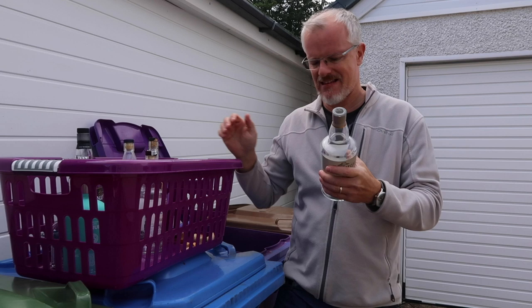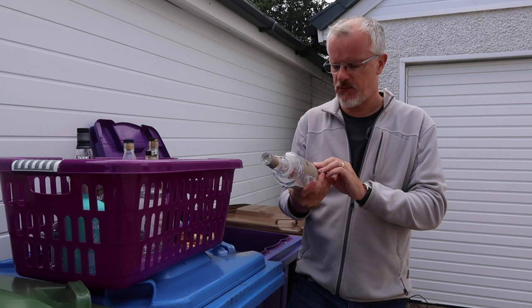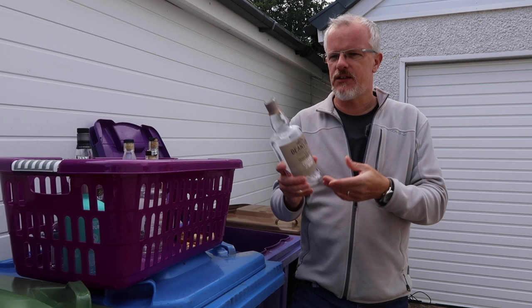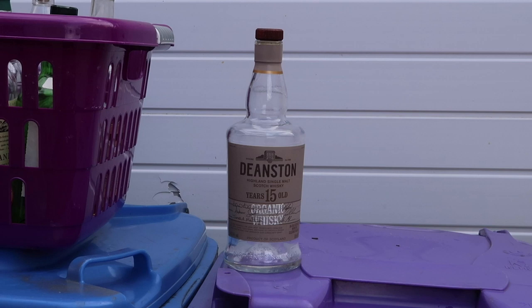Another 15-year-old, completely different thing. This is almost at the other end of the spectrum. This is Deanston's 15-year-old. Still very, very good, served at 46.3% as well, which I always applaud these guys for. This is their organic product. Now, that's fantastic that they've got organic barley there and they've had to mature it in organic casks. That's all wonderful, but for me, that's incidental. This is a very, very pure and clean way to enjoy Deanston.